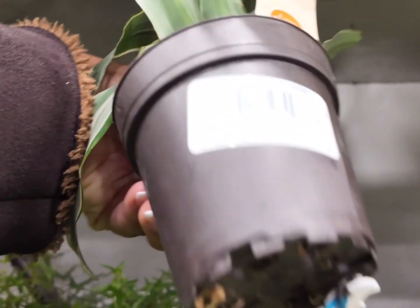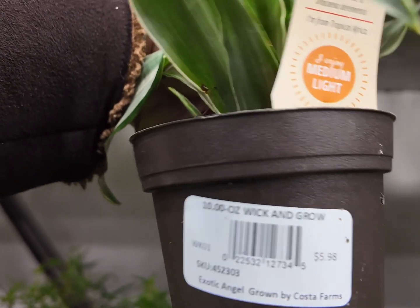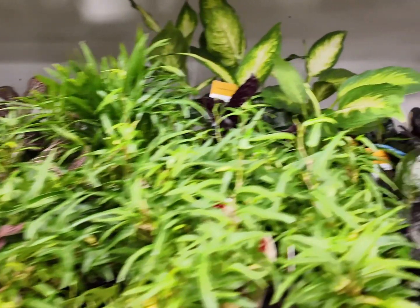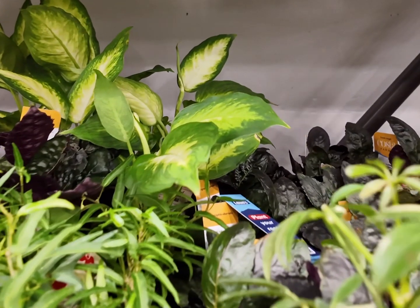So now this dracaena was so cute, and I'm checking it out, and it was only $5.98, guys, but look at it. Some people don't like dracaenas, but I love them. I love dracaenas, and I love bromeliads. Give me them anytime. I am on board.